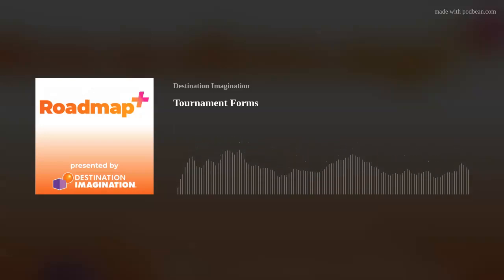You probably want to know where those forms are located, right? Yes, please. So they're in the resource area. Once you log into your account, you're going to click on Teams and then My Tournaments. Once you're on that page, you'll find the forms for each of your teams. There'll be little pencil icons. And when you click on the pencil, you can edit all the information on that form. So that's pretty cool.